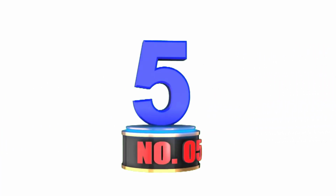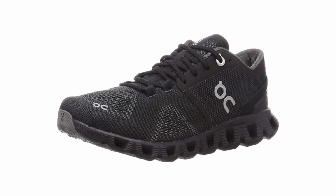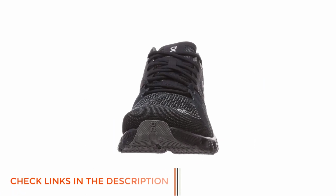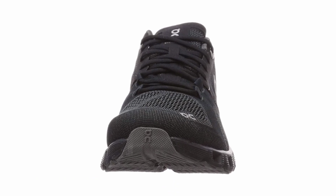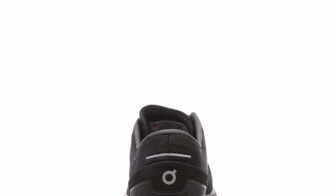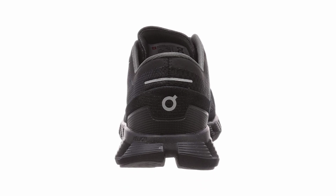experience. Number 5. On Women's Cloud X Sneakers. In the dynamic world of fashion, the Women's Cloud X sneakers stand out as a fusion of comfort and style. These sneakers redefine casual footwear, offering a blend of cutting-edge design and innovative technology. Step into a world where fashion meets functionality, and every stride is a statement. Crafted with precision, the Women's Cloud X sneakers boast a sleek and modern aesthetic that effortlessly complements any outfit.